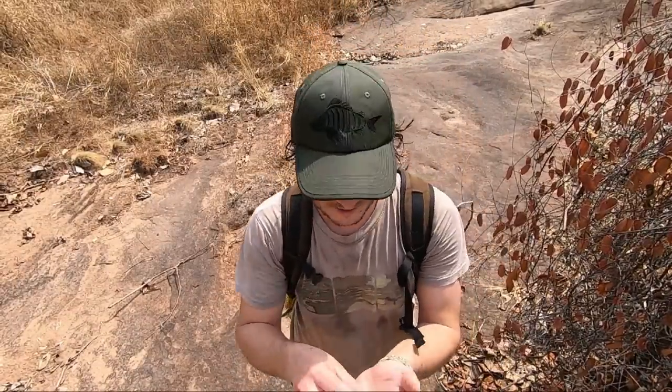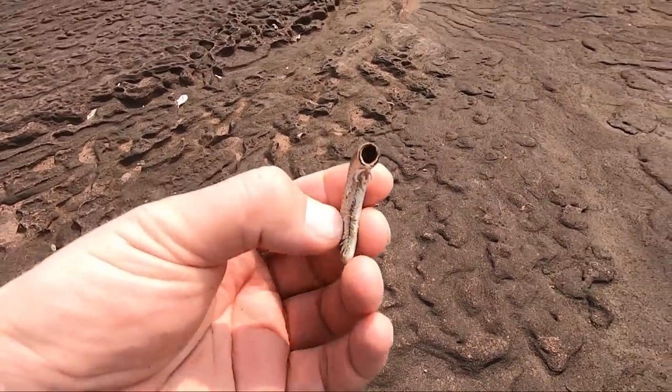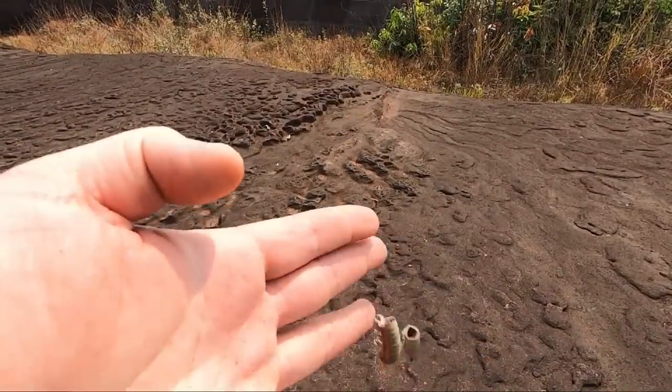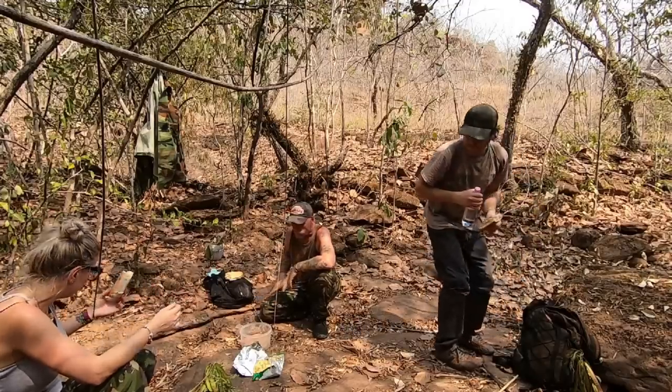So it's mid-afternoon now, the sun's quite high and it's very hot and very dry, but what we really need to do is get out of the sun up into the shade. But what I've just come across on this dried riverbed is what looks like the carcass of a dried millipede, made up of all these segments.